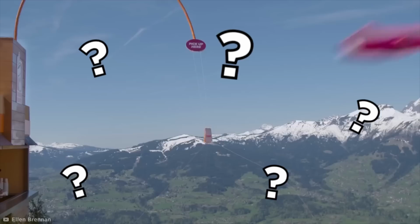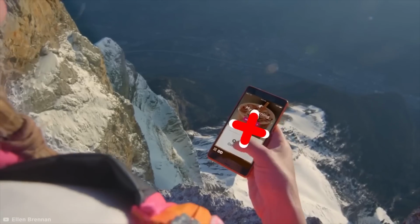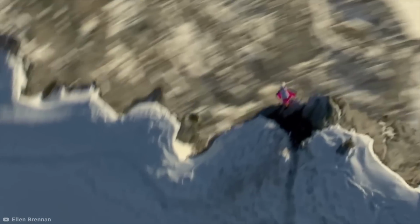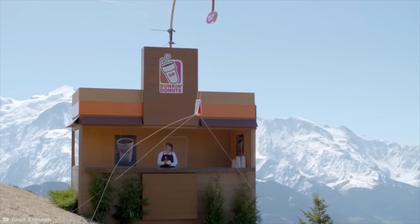But how real is all of this? Almost all of it, except for the Dunkin Donuts hut, which was erected purely for this stunt, and the app use wasn't real. But Ellen really did manage to aim herself at that order from all the way up in the mountain, except what they don't show are the many other attempts it took before her aim was spot on.